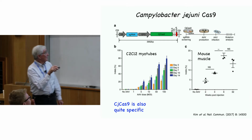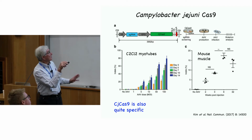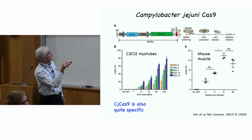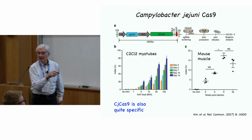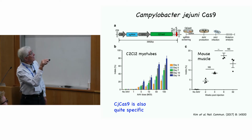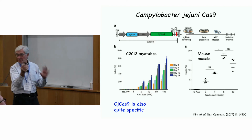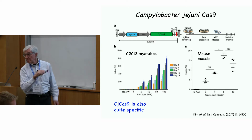They also showed that the jejuni Cas9 is quite specific, and it can be used in mouse myotubes and by injection into mouse muscle. I'll talk about this again on Wednesday, but one of the reasons for looking for these effective shorter Cas9s is that a popular vector for gene delivery in human cells and in other mammalian cells is the adeno-associated virus. There are vectors based on AAV, but they have a limited capacity. If your Cas9 takes up less of that capacity, there's plenty of room for a guide RNA sequence and a promoter driving its expression, a promoter driving expression of Cas9, and then some other bits and pieces, all within the packaging limit of adeno-associated virus. And then these are adeno-associated virus delivery to cells in culture and to living muscle. Okay?